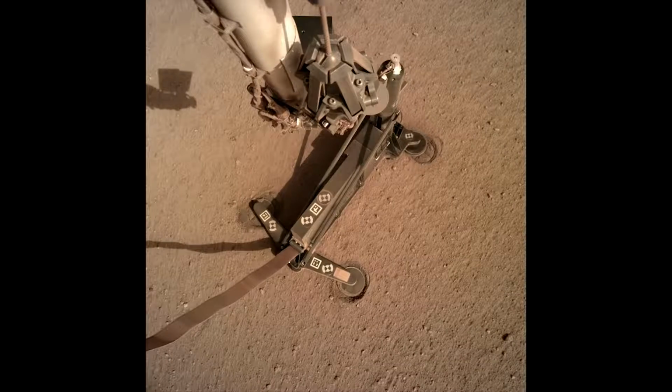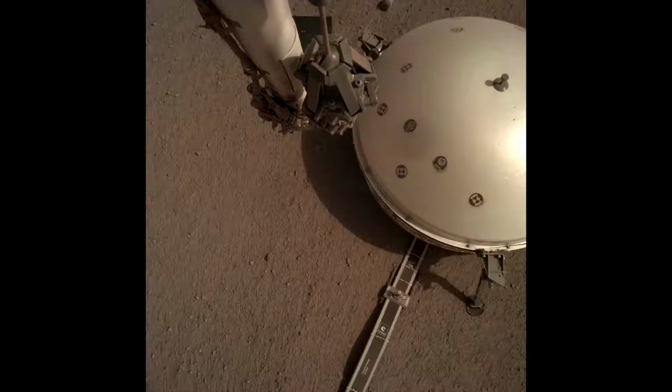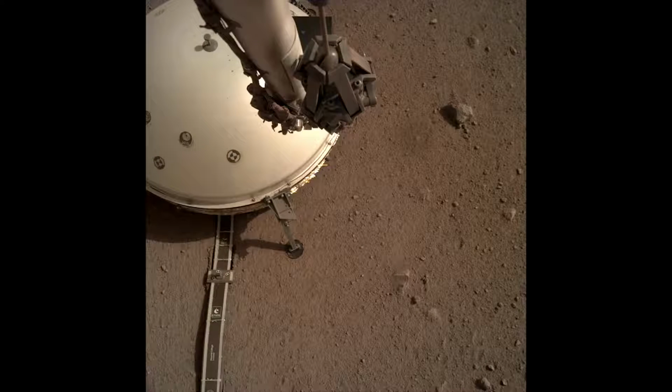Unfortunately, later this summer, we think that the power is going to be dropping so quickly due to the atmosphere getting dustier, due to the alignment of Mars and the sun. We're going to be at a point where we can no longer have all of our instruments on, which means we'll be turning off the seismometer and other instruments on board.